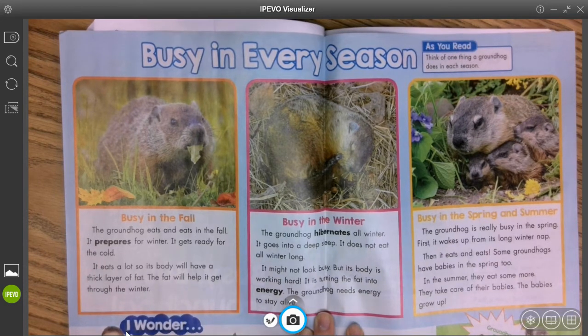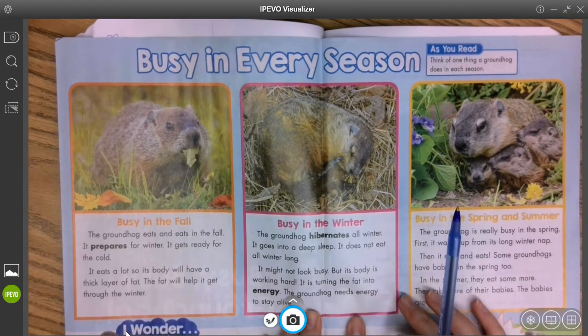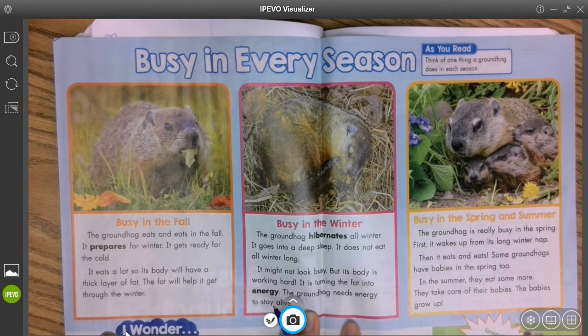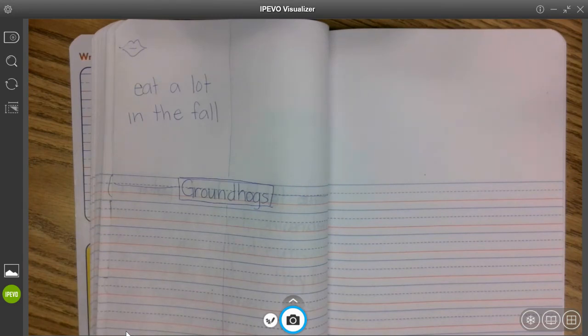What is the most important thing we learned about groundhogs in that section? Maybe you thought it's turning fat into energy. That's something that's pretty important. Or that groundhogs need energy to stay alive. I like to remember that the groundhog hibernates in the winter. So what would be a sense we could associate with hibernating?